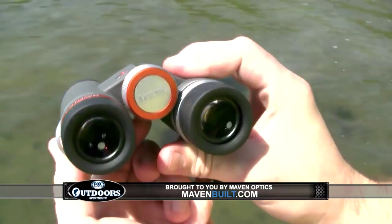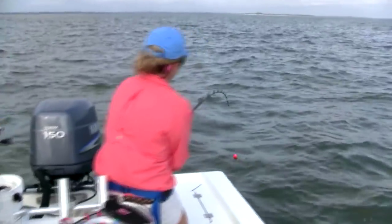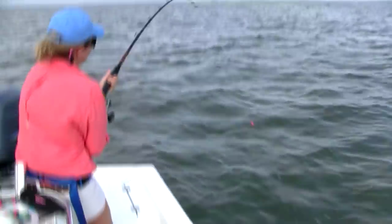Well, the surest sign that summer fishing has really kicked off in the coastal south is that tarpon have showed up in a big way in southeast Georgia. The tarpon down there, some of these fish are going over 100 pounds. There's 150-pound fish around. They'll be catching those fish through the summer, peaking in the fall, but they've just showed up.